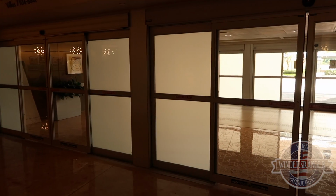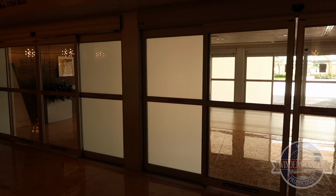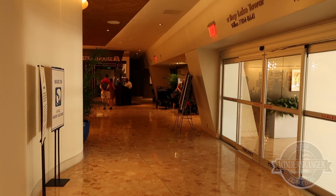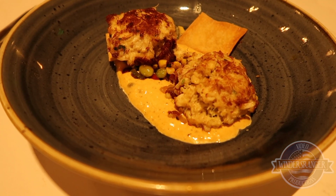Let's check it out. Alright, so we're on the ground floor, the same level we were essentially on outside, just the main lobby here. Come in the doors in the back, and it's right there. That's where the old Waves restaurant used to be. So I got our table here and looked at the menu.